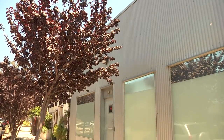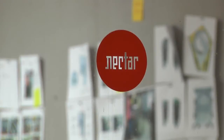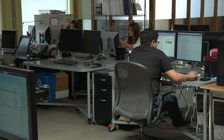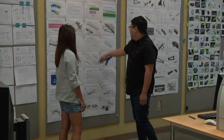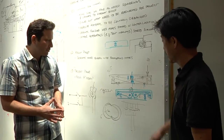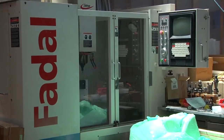Our facilities here comprise a 7,000 square foot building. It's an open warehouse feel here. We have high ceilings. We don't believe in cubicles, so all the desks are open, which allows everybody to collaborate and talk with each other easily. We have multiple meeting spaces. We've got a lot of whiteboards everywhere, which makes it easy to have sidebar meetings and jot ideas down. We also have a complete shop in the back with a CNC and complete set of prototyping equipment.